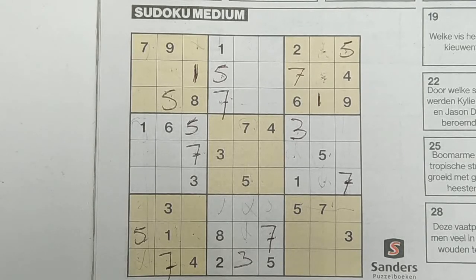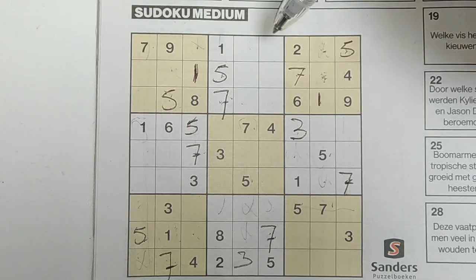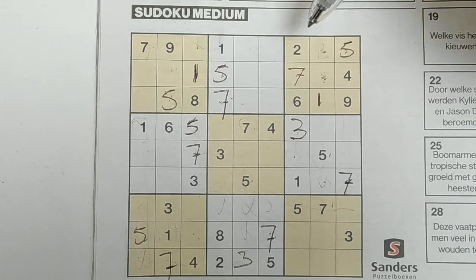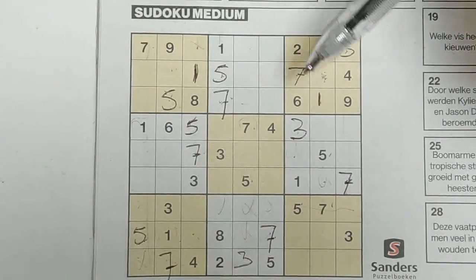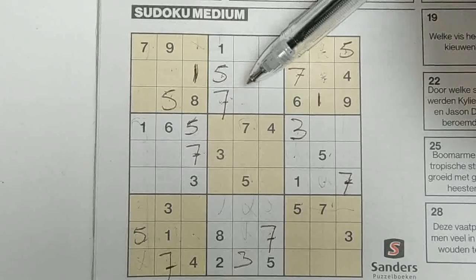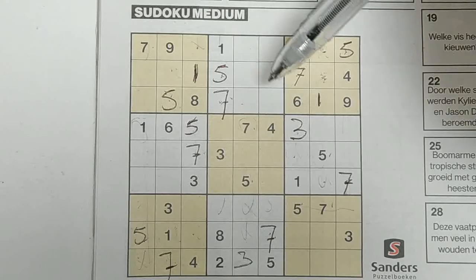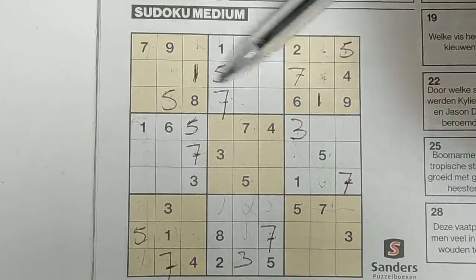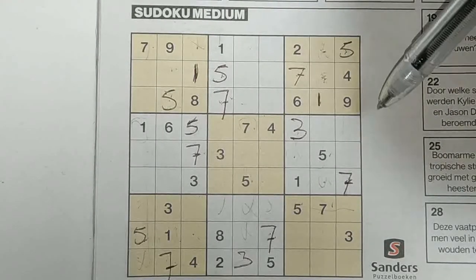Then 8. 8 and 4, 3, 8 and 4, 3, 5, no. 8, let me see.